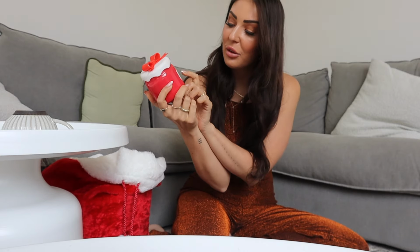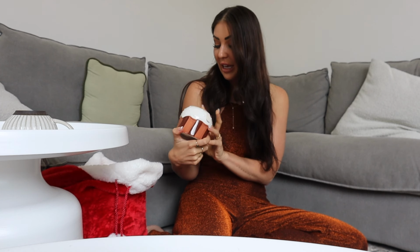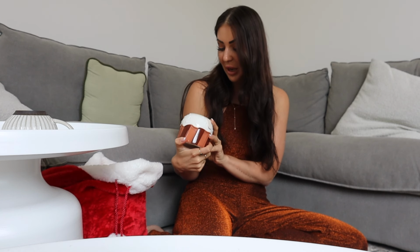Next thing I got was this candle. This one is the Christmas Surprise Tangerine and Berry candle. And the other candle I got, I'm so pumped that I got this. They only had one. And again, you know me, I was just hunting for the homewares. And this one is Christmas Pudding. It says it's creamy, coconut, spicy, and fruity, which is just so beautiful.